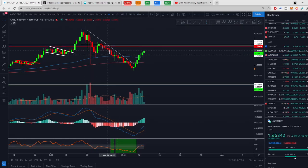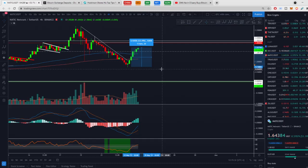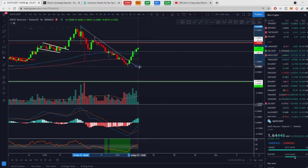We can see a clear resistance that Matic was stuck in on the 4-hour. It was just too much of an overextension to the bottom, and exactly at the MACD crossover, the sellers had the market for a while, and it's time for buyers to step in. Could it be a dead cat bounce? Probably, but damn, it's a 123% movement for the past couple of days. As soon as we broke out of that resistance, major resistance was broken, so buyers are in the market.